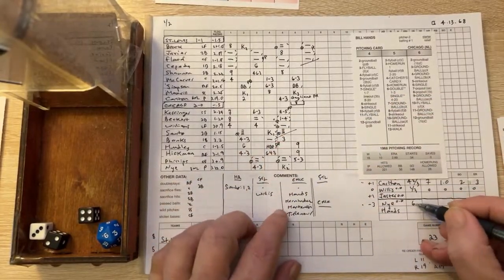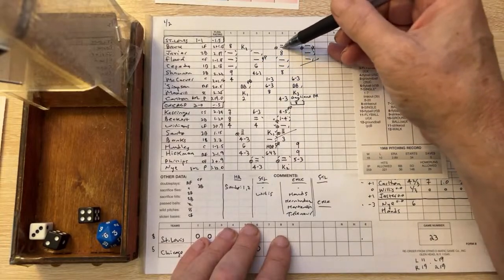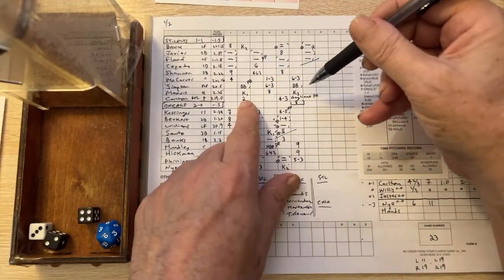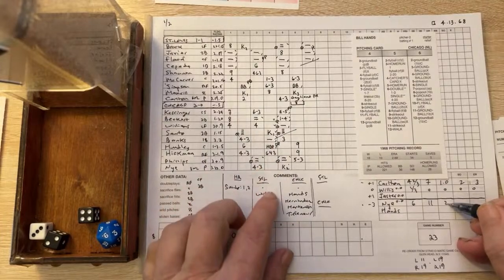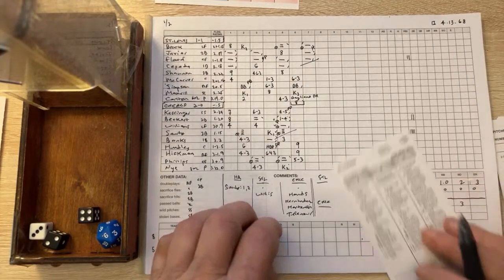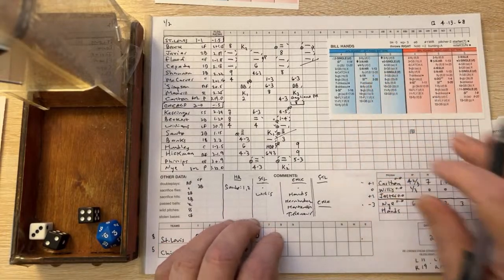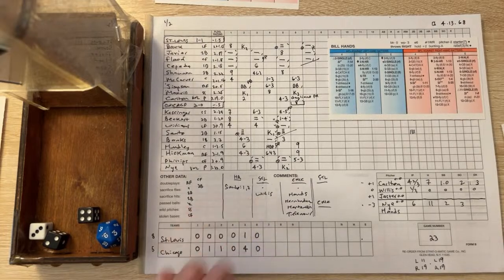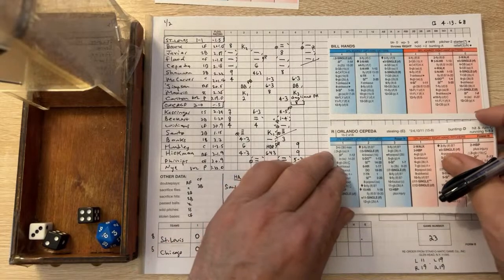Nye pitched 6 innings. 11 hits. Walked 2, struck out 3, and he's allowed thus far 2 runs. He's responsible for first and third. Hands on the mound. Again, it's Flood on first, Javier on second, nobody out. 6-2 game, and here's Orlando.